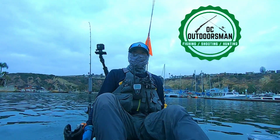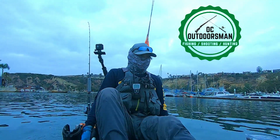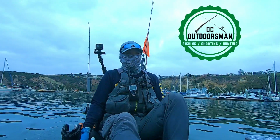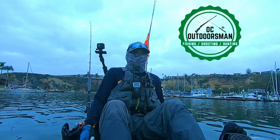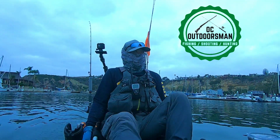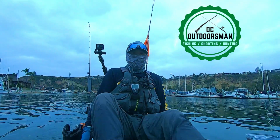67 degrees right now, air temperature. Water temperature is a warm 71.1 degrees. With the warmer waters, hopefully the fish will be more active today compared to last week.